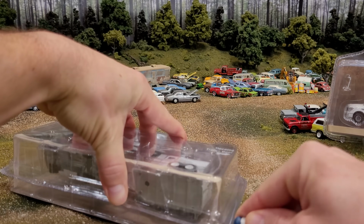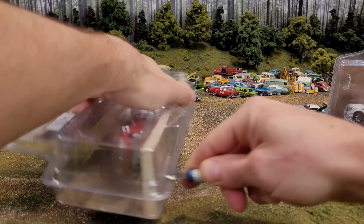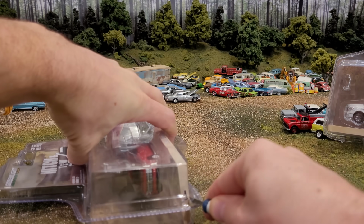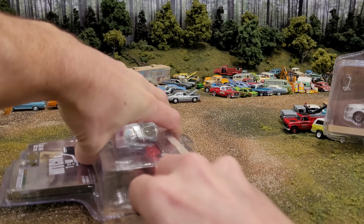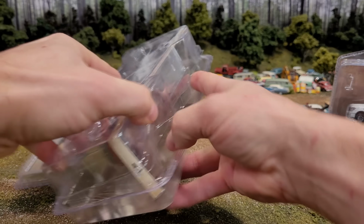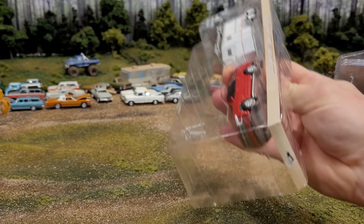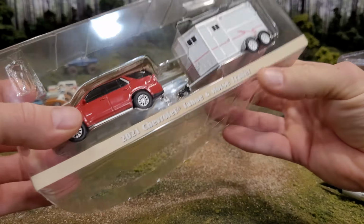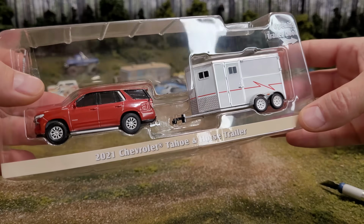I'm just kind of doing it the same way as I did before. Kind of cutting through that paper. Having a little more success now. This is a lot quicker than cutting with scissors. But I don't know if I like it much better because it seems dangerous. Okay. Now this one does not appear to have the protective cover. Maybe it didn't need it. But what a nice rig.